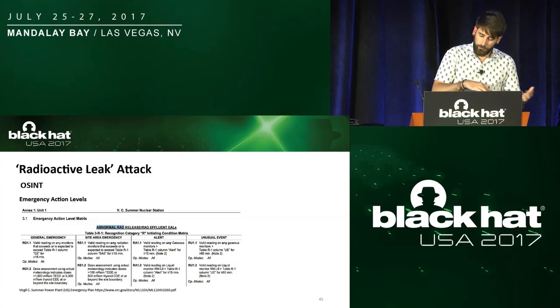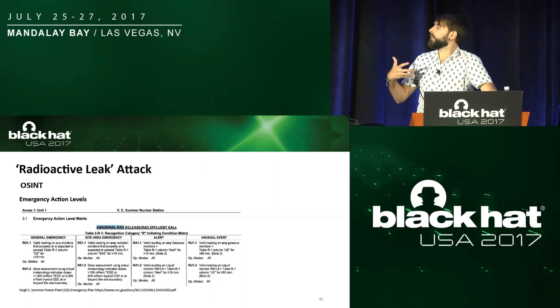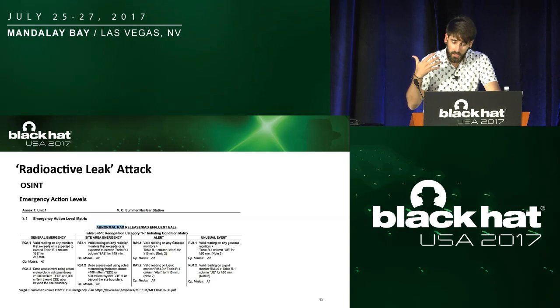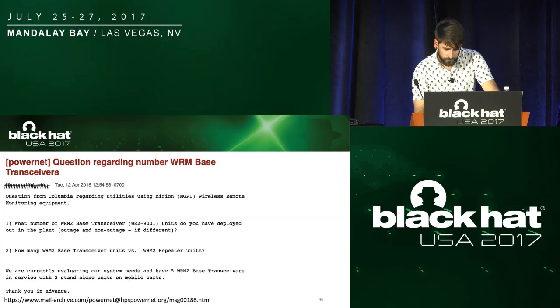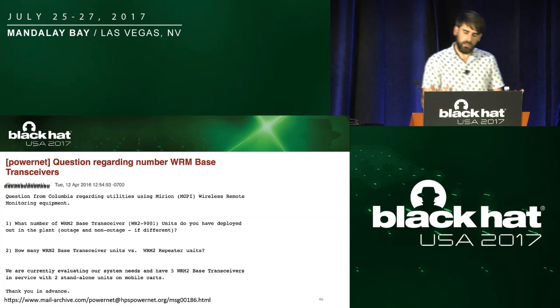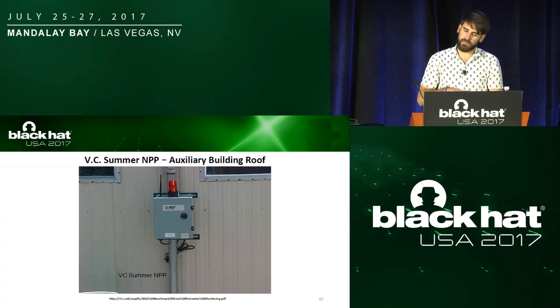So in the US, all the nuclear power plants need to have an emergency response plan. And in this emergency response plan, there are some parts that are called the emergency action levels. So as you can see, according to a scenario that may happen, that scenario should trigger a specific emergency or just an unusual event. So taking into account that the attackers can obtain these documents, and also you can collect information from the internet on the nuclear power plants that are using these devices, you can perform this kind of attack.